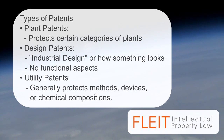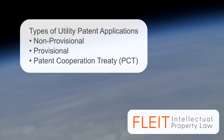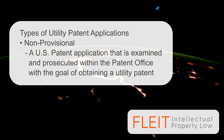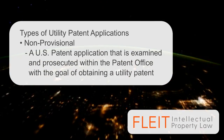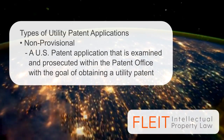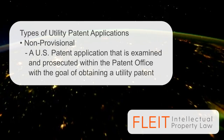In order to get a utility patent, you have to file a patent application. There are three types of patent applications. The first type, which is the only type of application that can result in having a patent issued, is called a non-provisional patent application. That application is examined by the patent office, and the examiner will determine whether or not the invention is worthy or meeting the requirements to have a patent issued.